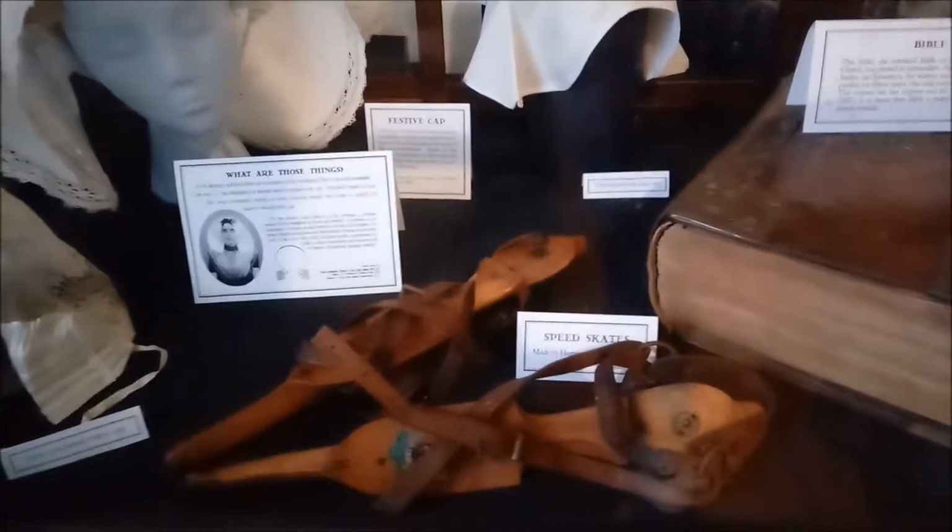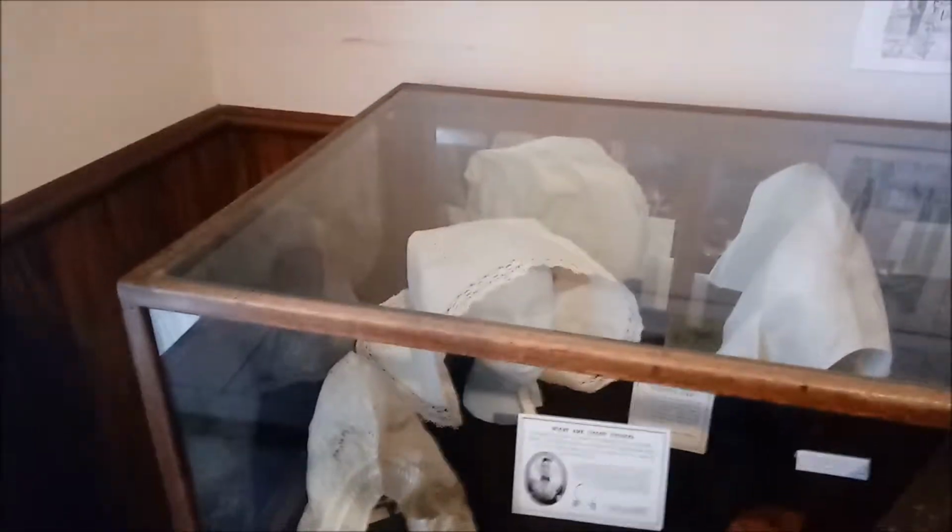The family were Dutch, so there's a lot of Dutch toys and Dutch rigmarole and all this good stuff. Look at this good stuff. We got speed skates, whatever those are. Hey, a sewing machine. Do not touch. It says no touch.